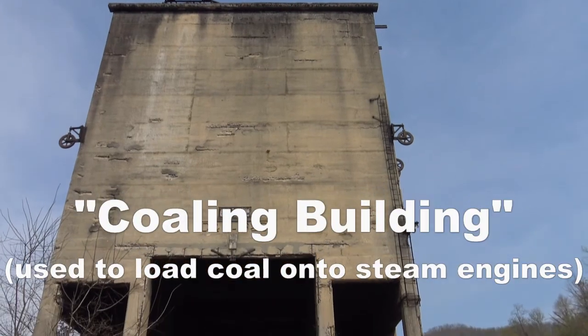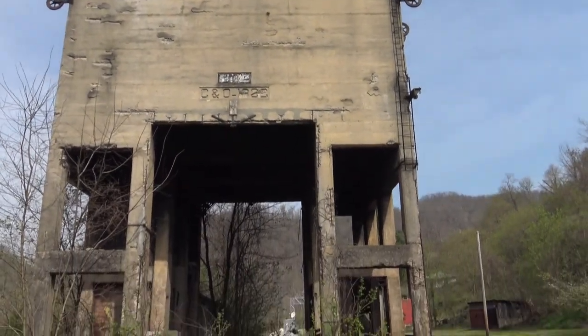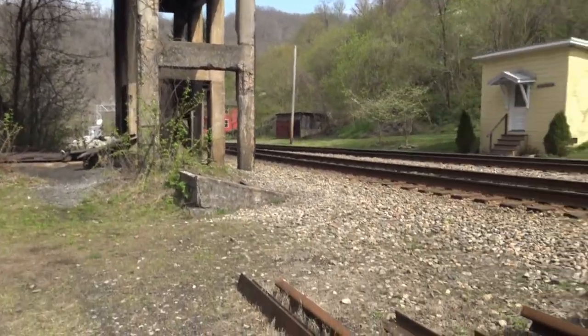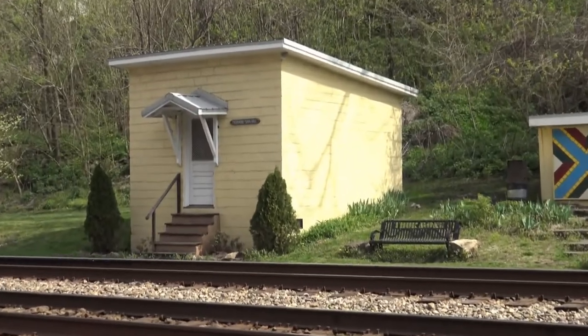It says built by Fairbanks and Morse, Chicago, CNO 1922. And if you got any complaints, you got to go over here. The Thurmond Town Hall.